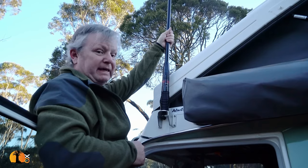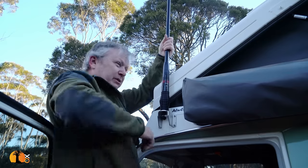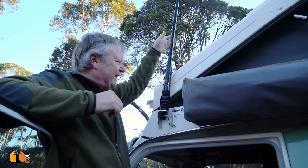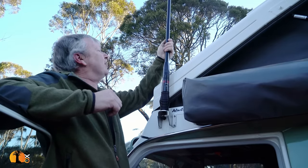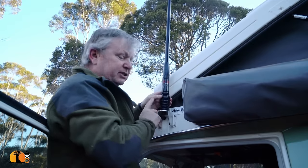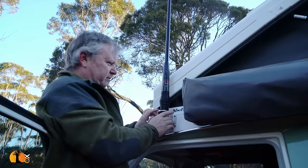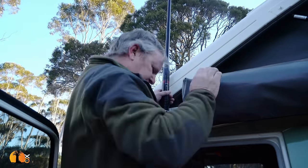I am simply amazed at how much abuse this GME antenna can take, particularly on the Canning Stock Route. We hit it sometimes so hard, the clattering inside the vehicle was loud, and it's hardly got a mark on it. It's really nicely made. That's our bracket, similar to GME's bracket, but we had these brackets that were designed for our truck, so we decided to use our brackets instead.